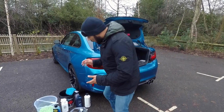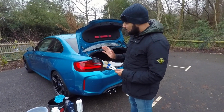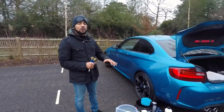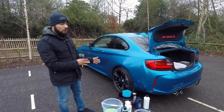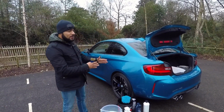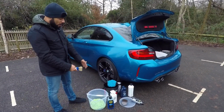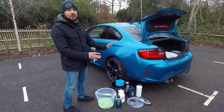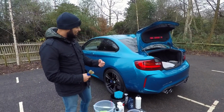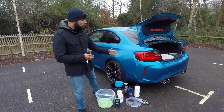I do use brushes sometimes on the alloys, if I really want to get into it, but to be fair, if you keep on top of the car and keep it clean, then you don't have to work as hard when you do wash it. I actually washed this yesterday, maybe two or three days ago. What I might do is spray the car down and give it a quick wipe with my clean bucket, and that is it. If you let the car get dirty over a period of time, you get deep ingrained dirt on the car, and then you've got a higher probability of scratching your paintwork.